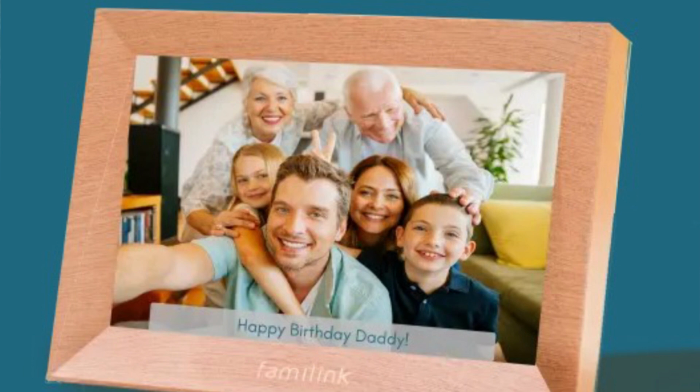Yeah, Familink is a connected photo frame for the older generation. It allows you to share photos with your grandparents or your parents really easily, without them having to do anything. They just have to enjoy the photos they receive. So we created this product called Familink to help the older generation to receive photos.